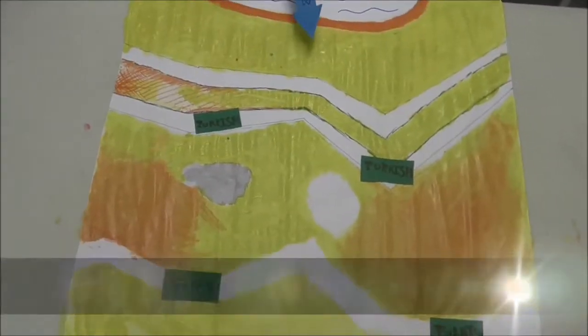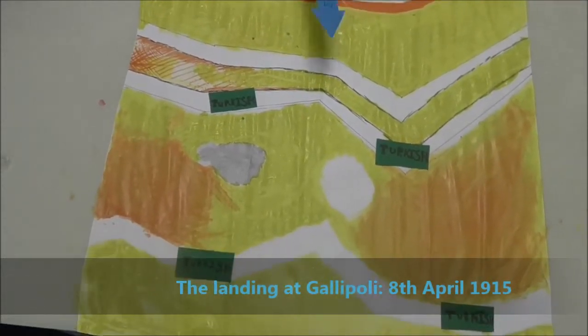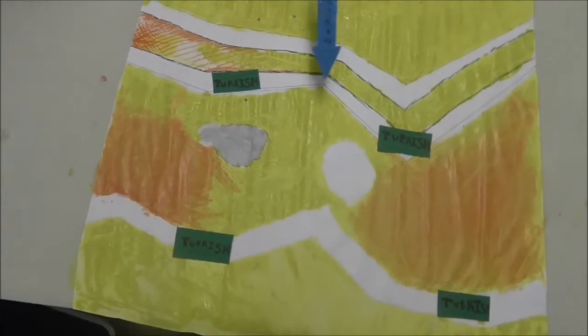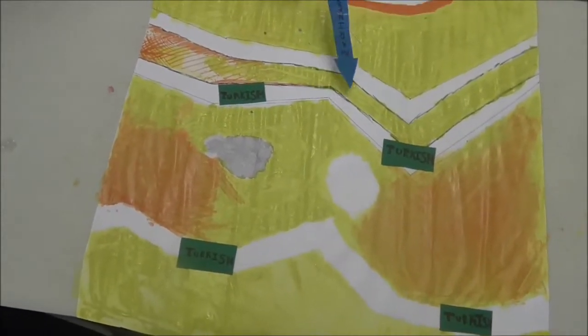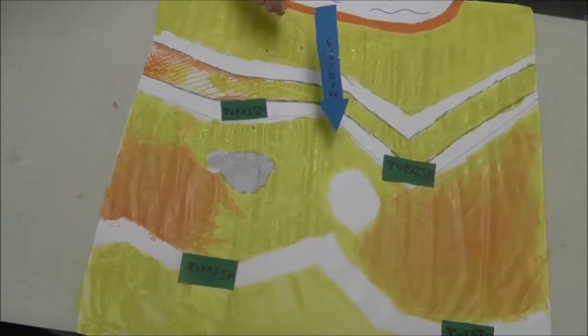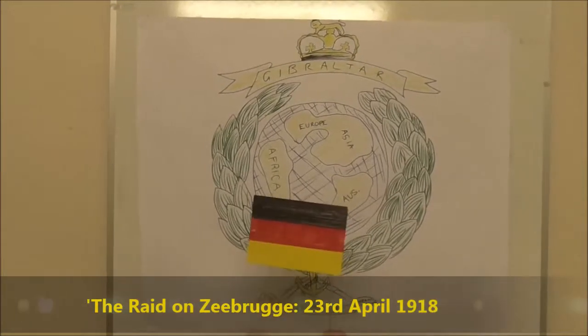8th of April 1915, landings at Gallipoli. The Royal Marines landed in the Gallipoli Peninsula to dismantle Turkish defence positions. After their initial seaborne landings, the Marines engaged in continuous heavy fighting for 13 days before the Turks were driven back with heavy losses.